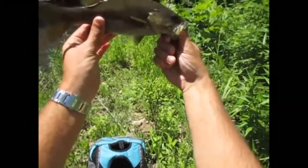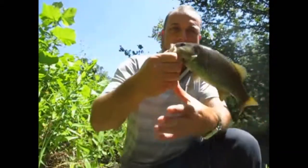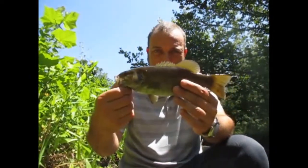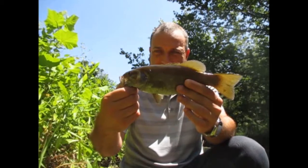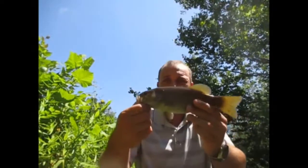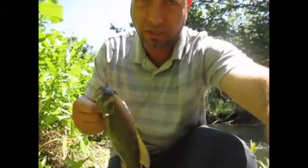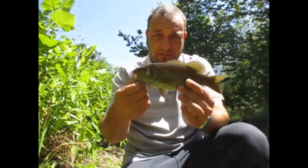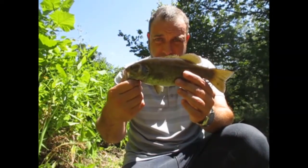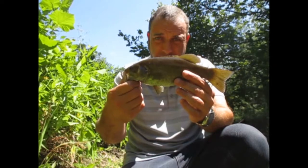Not bad, guys. Not bad at all. That's caught about 7 smallmouth, 1 largemouth. Yeah, 7 smallmouth, 1 largemouth, a sunfish, and a goggle eye. I'm starting to get numbers now. I've caught about 10 fish. Still got lots of time.